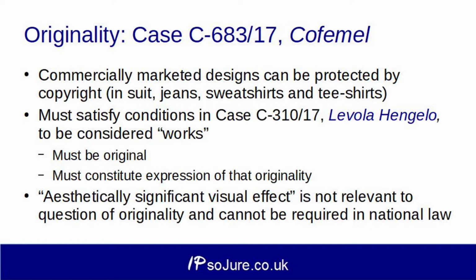It's about copyright in designs, in this case designs for clothing which have been commercially marketed. The clothing in question comprises jeans, sweatshirts and t-shirts. So I've noted on the slide that these were the items in suit, by which I meant involved in the lawsuit. Then I thought that's a bit ambiguous because we're not talking about suits in the clothing sense, and then I thought, what the hell, we'll leave it in there anyway because it's quite amusing. Anyway, so in suit, jeans, sweatshirts and t-shirts. Not exciting designs, I think it's worth saying.